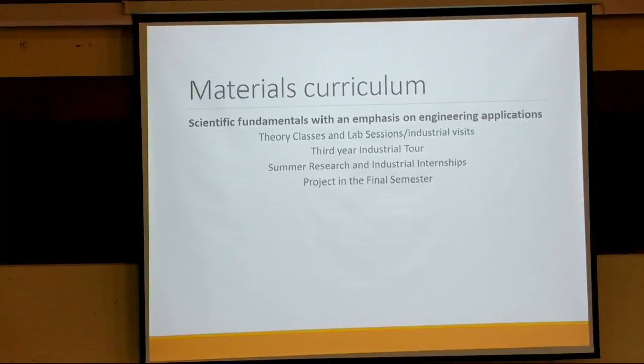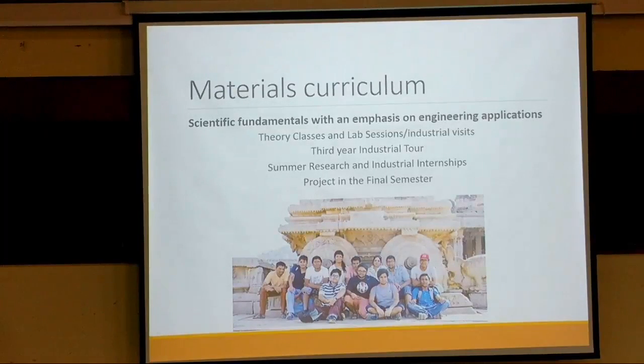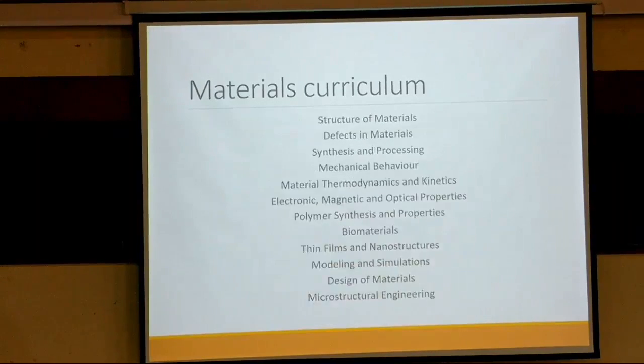And lastly, of course, as everybody else mentioned, there's a project in the final year. That's a picture from when I took the first year batch on a trip. This is a so-called industrial trip. You can see what happens. And that is the curriculum. So this is just the coursework. Last thing, this is my last slide.